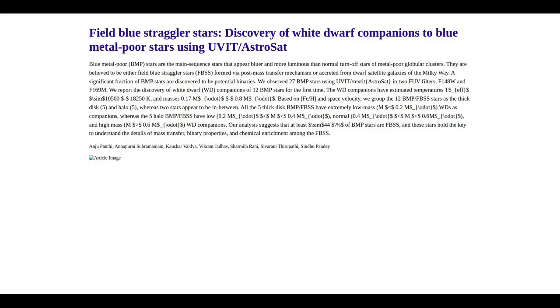Next article. Field blue straggler stars: discovery of white dwarf companions to blue metal-poor stars using UVIT on AstroSat. Blue metal-poor stars are main sequence stars that appear bluer and more luminous than normal turn-off stars of metal-poor globular clusters. They are believed to be either field blue straggler stars formed via a post-mass transfer mechanism or accreted from dwarf satellite galaxies of the Milky Way.